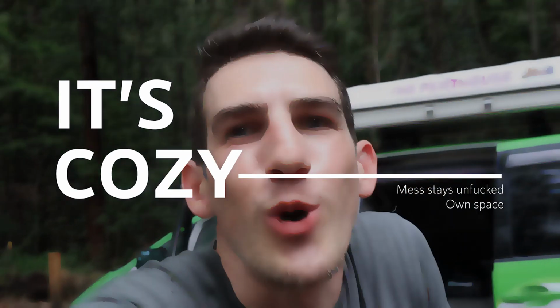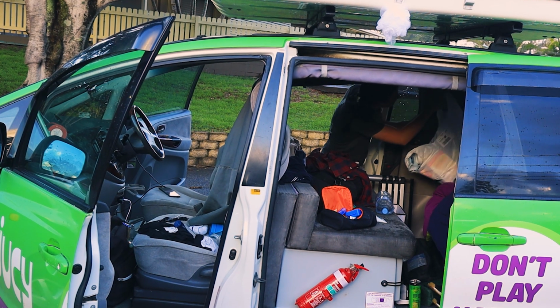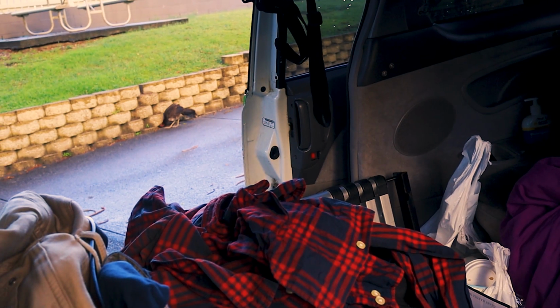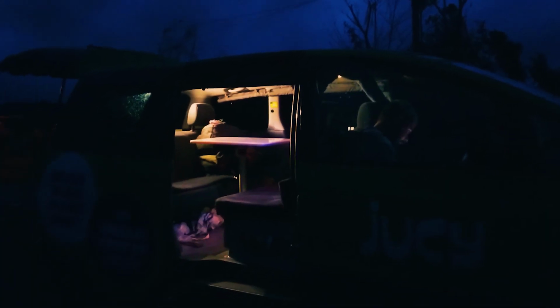But first, let's start with the stuff that I do like. You know what it is that I didn't describe in that video? That it's cozy. I love the coziness of it, and you'll get that with any camper van. This is my space. I can organize it or keep it as much of a mess as I want, and nobody's gonna fuck with it. I don't have to move any of this stuff. I always know it's gonna be here, whether you're caught in the rain, caught in a thunderstorm, or in a camper van park. Doesn't matter. This is your room, and it's always going to be like this.